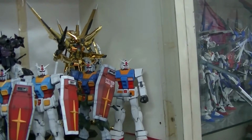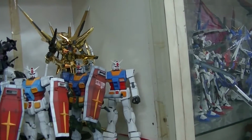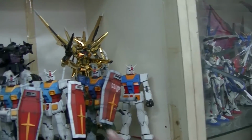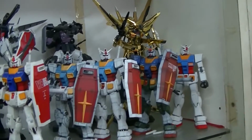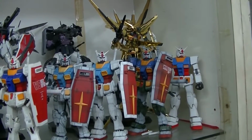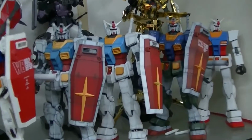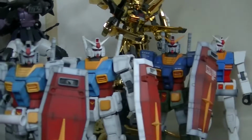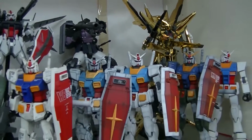Wow, the colors are quite different. It's green, then it's blue, and it's red. Yeah, this one, 1, 2, 3 is the same model. It's a One Year War model. So it's a different toning here for these two. This one is a bit darker, and this one is a bit light.